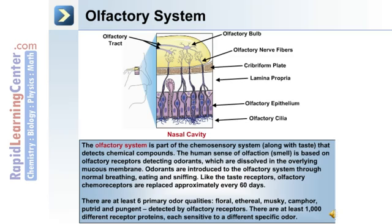The olfactory system is part of the chemosensory system, along with taste, that detects chemical compounds. The human sense of olfaction or smell is based on olfactory receptors detecting odorants which are dissolved in the overlying mucous membrane. Odorants are introduced to the olfactory system through normal breathing, eating, and sniffing. Like the taste receptors, olfactory chemoreceptors are replaced approximately every 60 days.